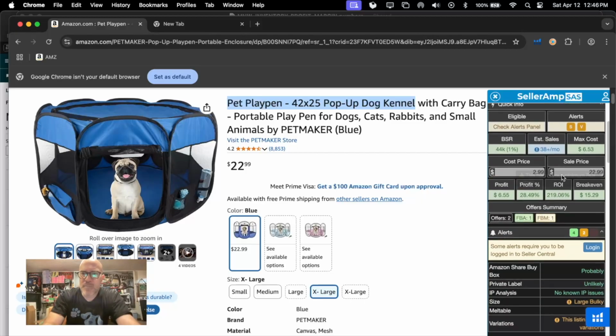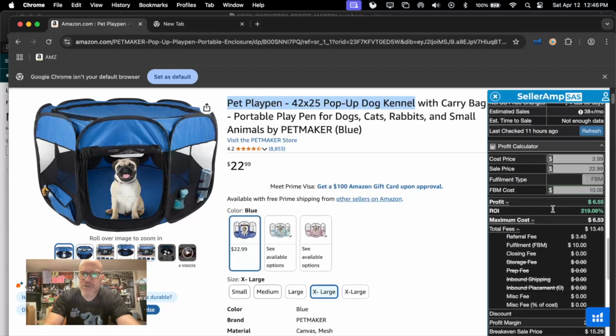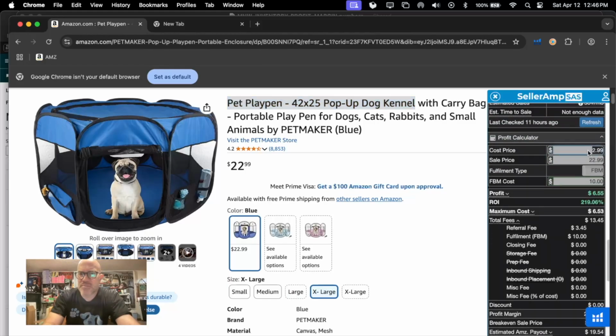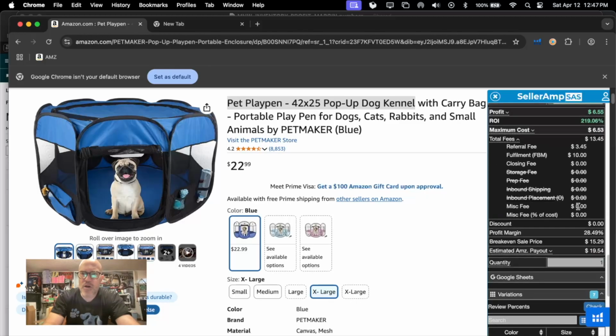So you can see here, it's moving about 38 units a month. And if I scroll down, here's the profit calculator area. I just wanted to quickly show you the profit calculator area. Cost price was $2.99, sale price $22.99, fulfillment type, fulfillment by merchant, and my cost about $10 for shipping. So if you look at total fees, you have the referral fee, which is $3.45 plus the shipping. After all that, you're going to profit about $6.50 per unit, and you can see our margin is nearly dialed right into my spreadsheet, about 28.5%.